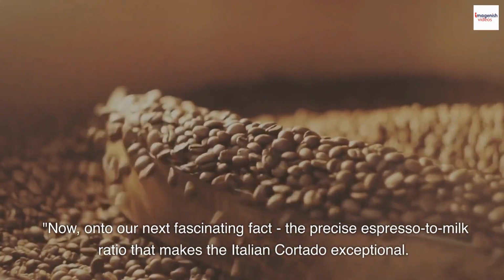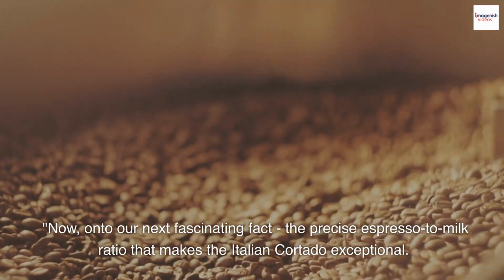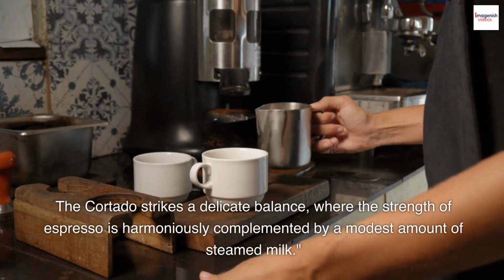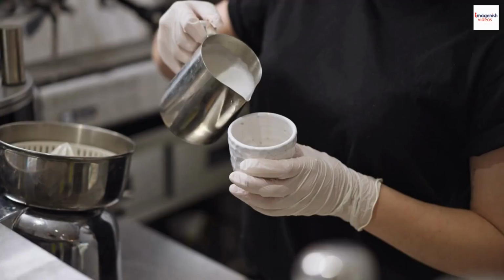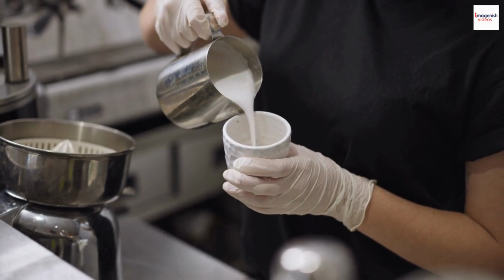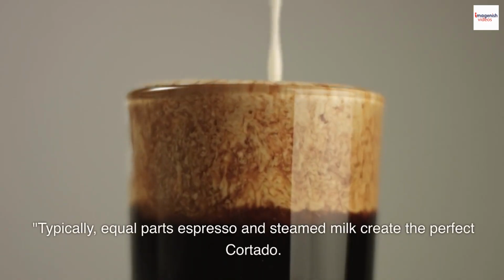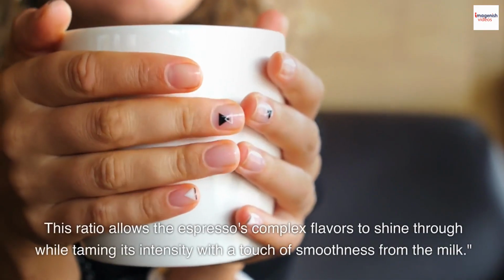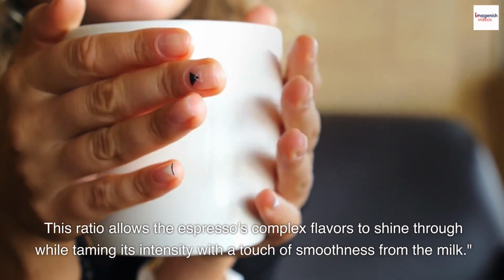Now, on to our next fascinating fact, the precise espresso-to-milk ratio that makes the Italian Cortado exceptional. The Cortado strikes a delicate balance, where the strength of espresso is harmoniously complemented by a modest amount of steamed milk. Typically, equal parts espresso and steamed milk create the perfect Cortado. This ratio allows the espresso's complex flavors to shine through while taming its intensity with a touch of smoothness from the milk.